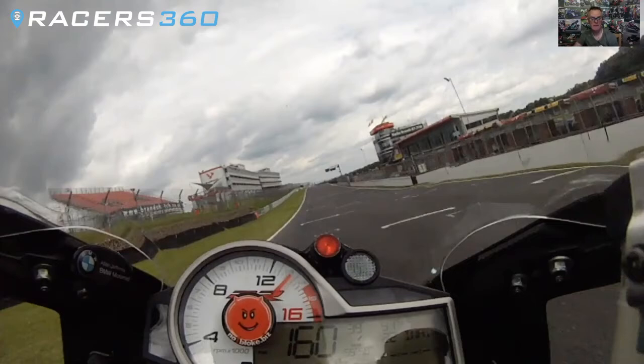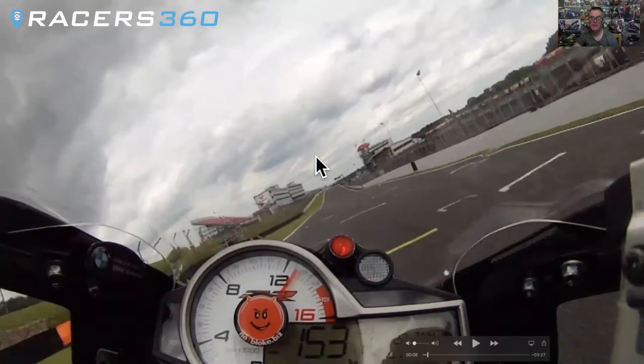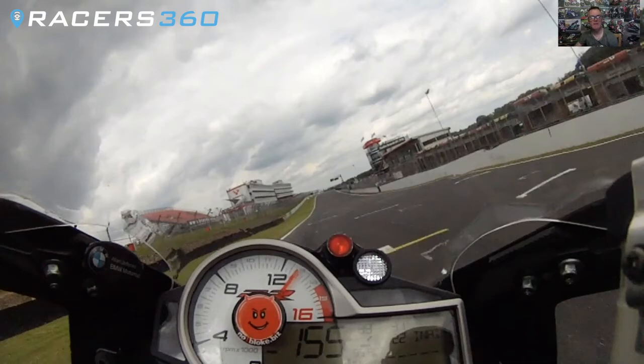Okay, running over the start-finish line to turn 1, Paddock Hill, is one of the most awesome corners you're likely to ever encounter. It's a very high-speed approach. The straight itself, running down towards turn 1 through the start-finish area, is called Bramham Straight. You're approaching effectively a rise in the circuit, and then as you're approaching the apex, the circuit drops very steeply down into the bottom, and that's called Paddock Hill.